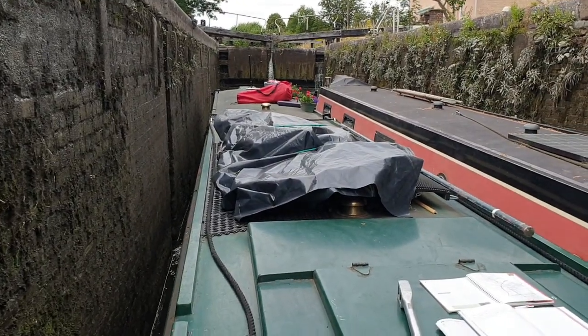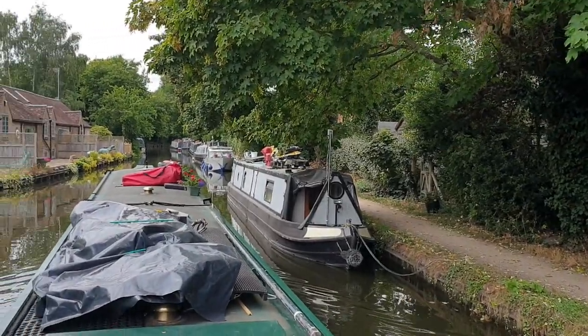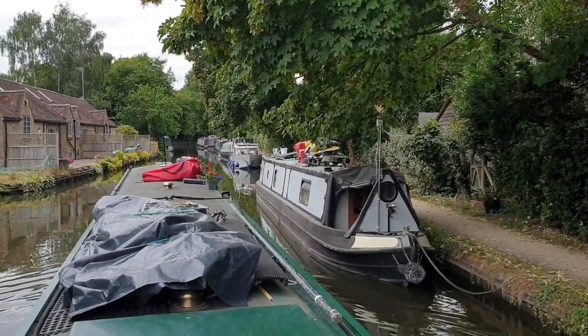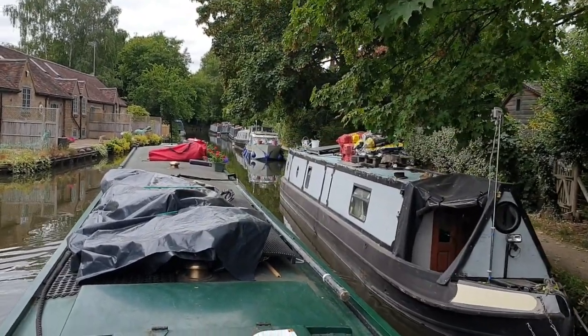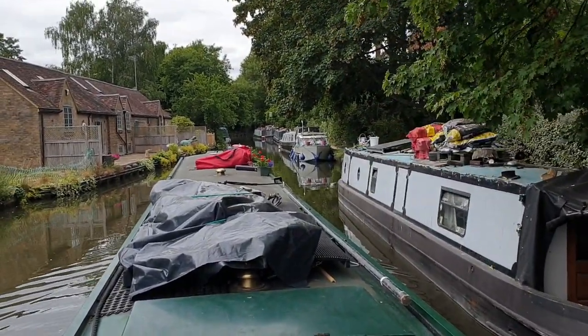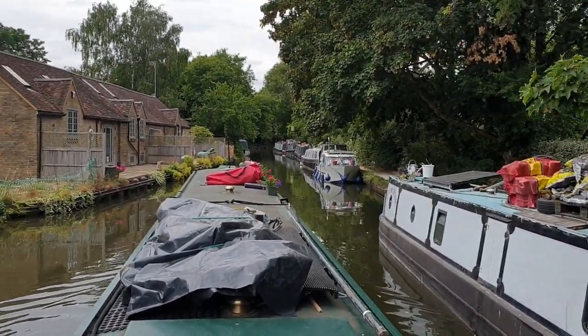And in we go. So the boat we were going through the locks with is moored up here. He's off to Berkhamsted as well. We're going to go a bit further, not quite in the town centre yet. Probably a couple more locks, do you reckon, Lynda? Mm-hmm. But yeah, it's beautiful here.